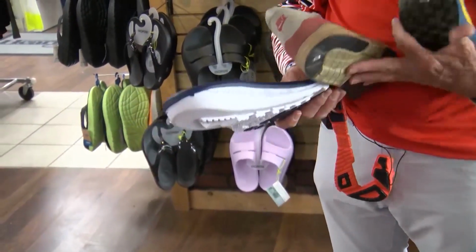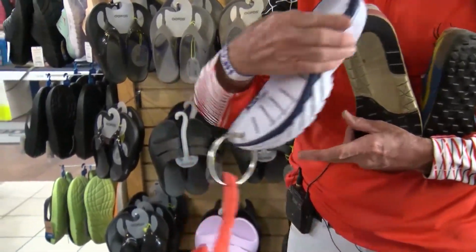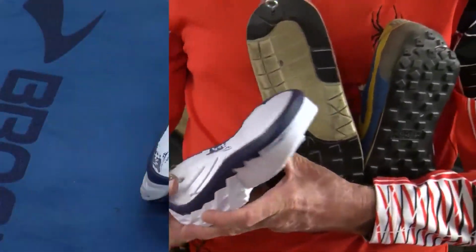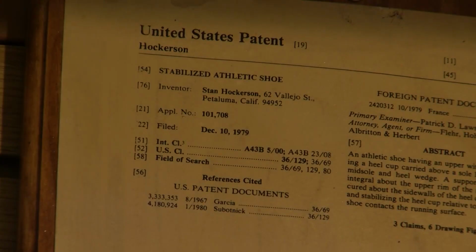And then we started to inject the midsoles, and that's what they look like. So now the shoe sits inside that has a wrap around the heel that can keep it from going, you know, supination to pronation. His dad knew he was on to something big, taking him to a patent attorney. So that is the original patent that I did.